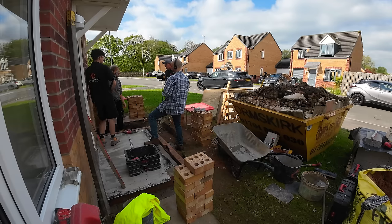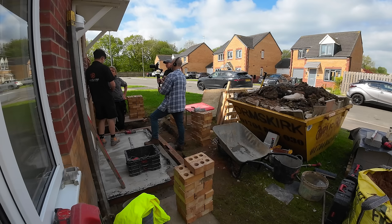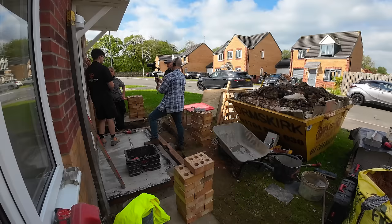The old cut nails back in the day, weren't they? What inspectors say now is to allow for movement in the extensions and porches. Yeah, the local authority told us that.